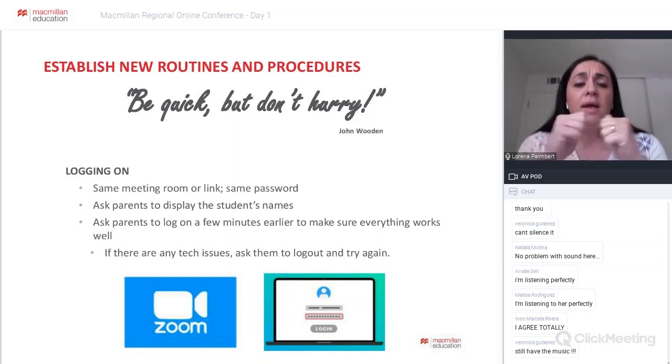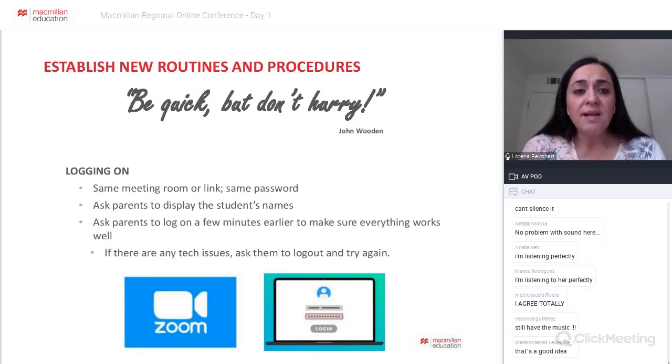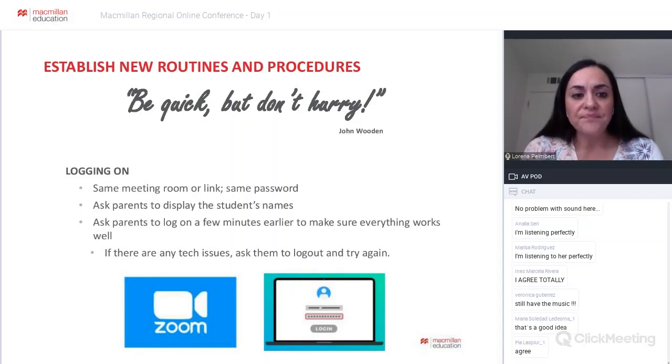So about establishing new routines and procedures, obviously you're going to need the help of your parents, okay? But you can also start giving certain tips to your parents so they know what they have to do to help their kids be independent. So the first thing is logging on.